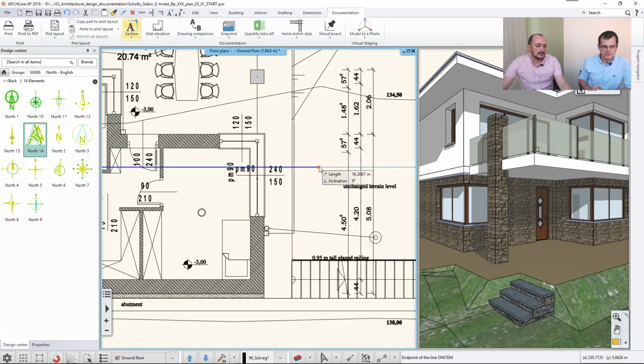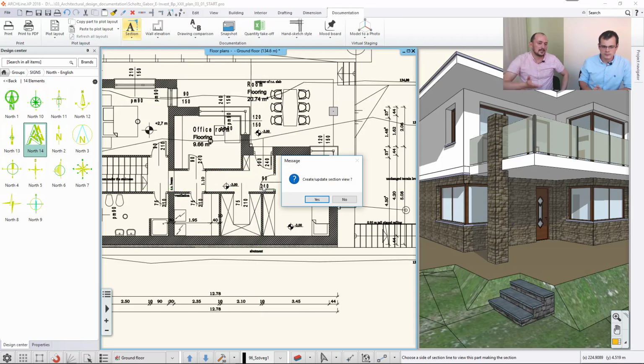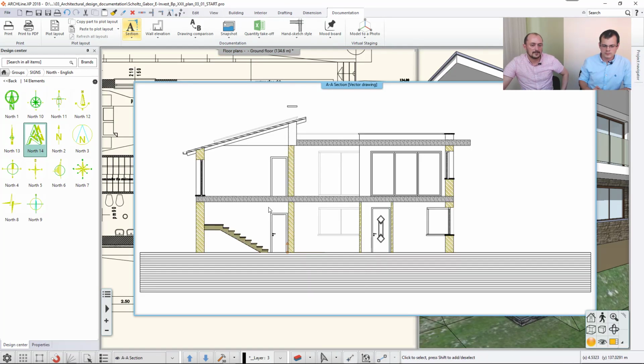Yes. And now I just click here, and you can see this arrow pointing from the top or the bottom, depending on where I move my mouse. This is how you can set up the viewing direction of this section. So if I click here, I will intersect the model and look to the upper part, and then I can say yes, and now I have this here. So let's discuss what we see.